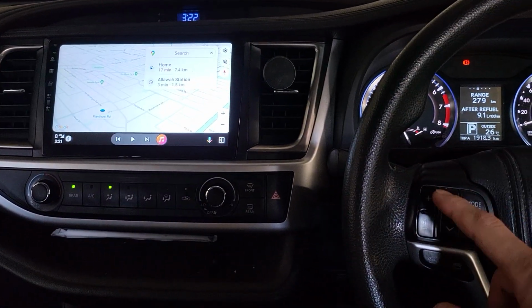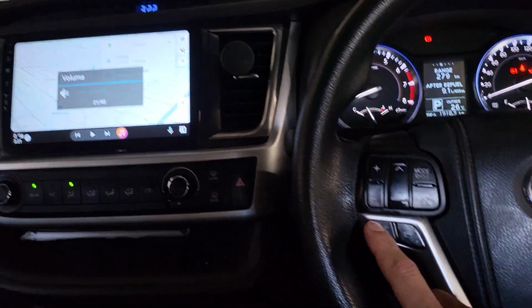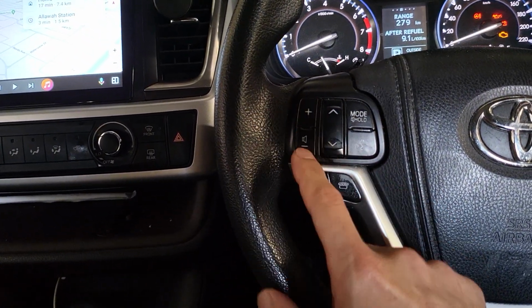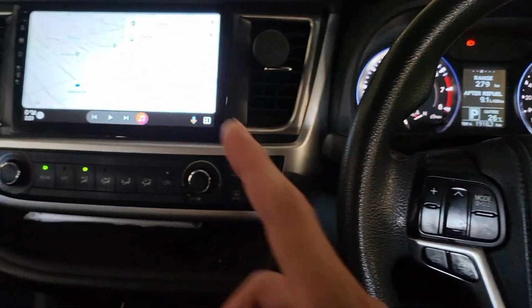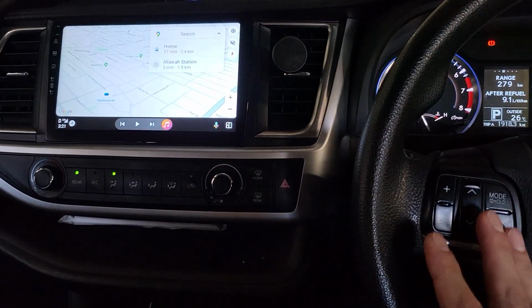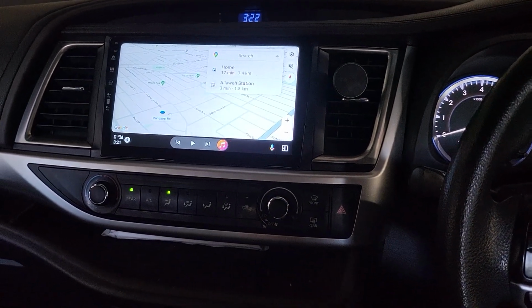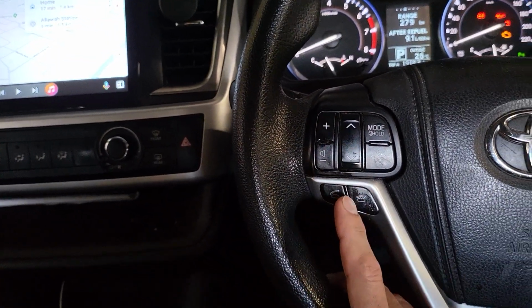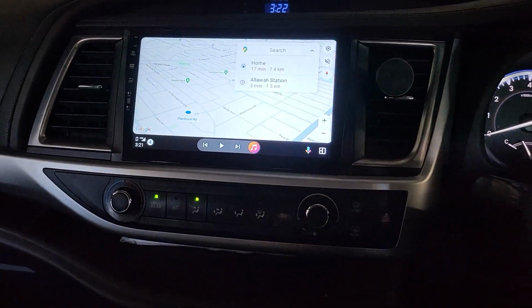Of course, we already connected the steering wheel control setup here. All of those buttons you see, 1, 2, 3, 4, 5, 6, 7, 8, work very well in the new system, and we assigned those buttons to the functions in the new one. Beautiful: phone pick up, volume up, down, mute, unmute, and home system.